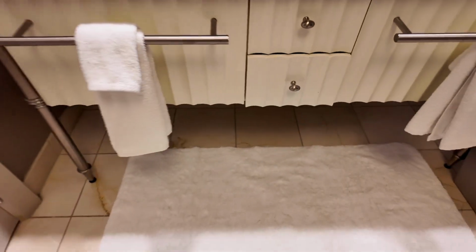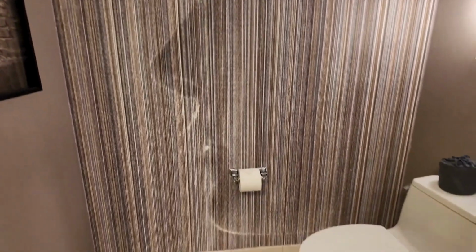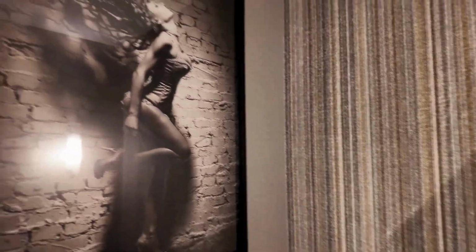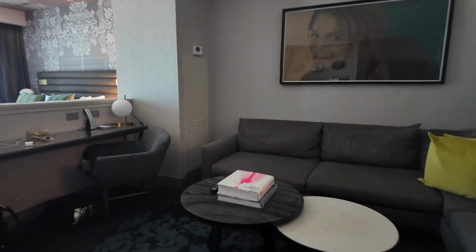There's two drawers here, and then the bathroom has its own room. I like this hotel because it has like the silhouettes of, see if you can see the face right there, and then they have beautiful artwork. So there's that.